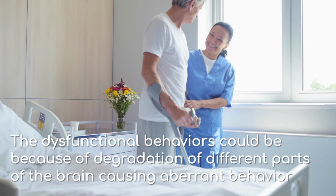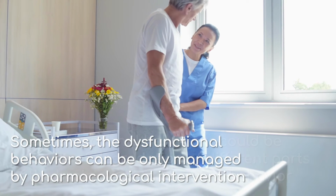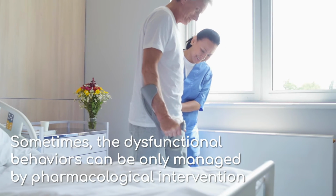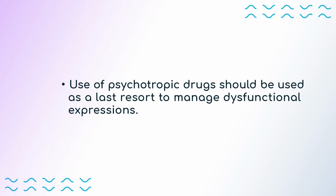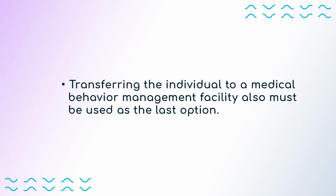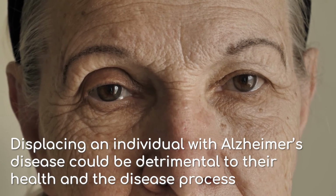The dysfunctional behaviors could be because of degradation of different parts of the brain causing the aberrant behavior. Sometimes the dysfunctional behaviors can be only managed by pharmacological intervention. If the individual's behaviors become a risk and compromise the safety of self and others, the physician must be contacted immediately for guidance, direction, and recommendation. Use of psychotropic drugs should be a last resort to manage dysfunctional expressions. Transferring the individual to a medical behavior management facility also must be used as the last option. Displacing an individual with Alzheimer's disease could be detrimental to their health and the disease process.